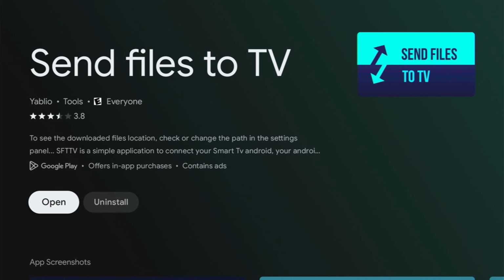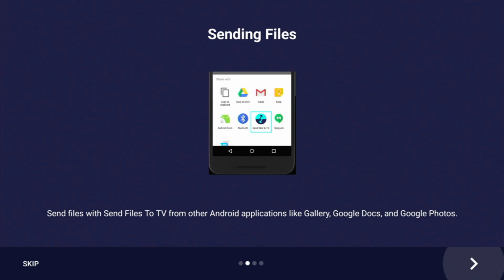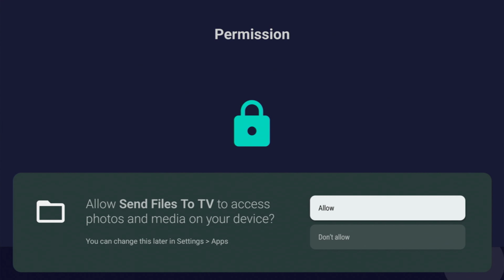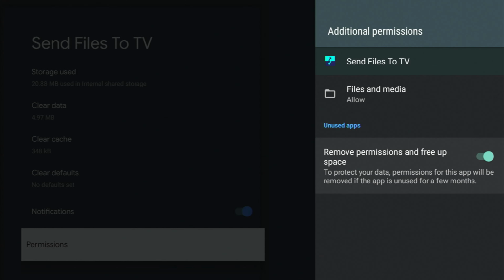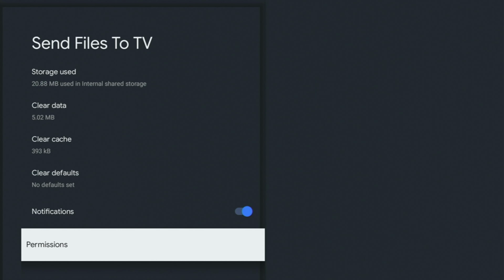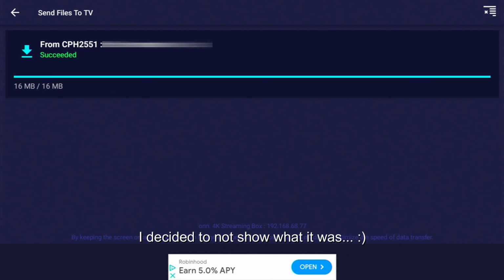I'm not going to go into like a deep dive on how this thing works. It's really, really simple though. You install it on your phone as well, and you can send files like APKs directly to this television. You do have to allow it to access all files. Hit allow there, and we should be able to go back to this app, and we'll try sending it a simple APK. So as you can see here, I was very easily able to send this APK.